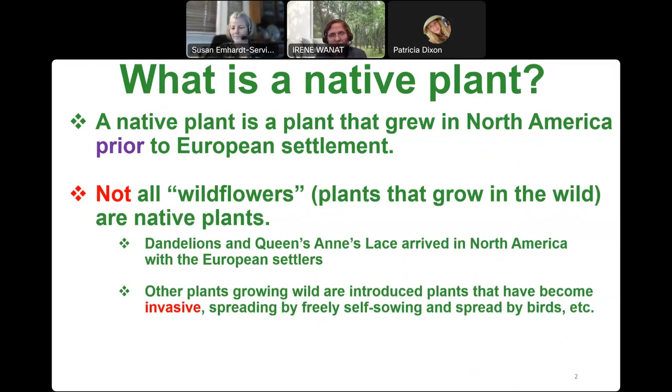What is a native plant? A native plant is a plant that grew in North America prior to all the people coming over from Europe and wherever. Not all the wildflowers that you see growing on the side of the road are considered to be native. Dandelions, which not everybody enjoys and loves, and Queen Anne's Lace, which I enjoy and love, arrived in North America with the European settlers. They were not here prior to that.